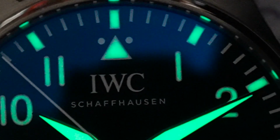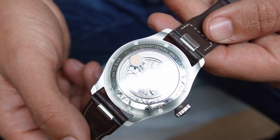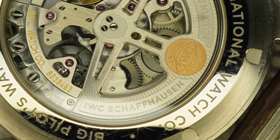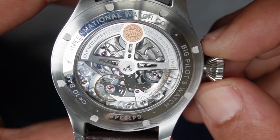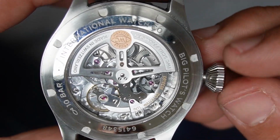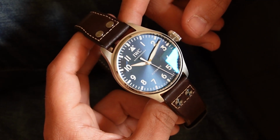Powering the Big Pilot 43 is IWC's in-house 82100 caliber movement. This automatic movement features the Pellaton winding system with ceramic components, such as the winding gear, enhancing efficiency and durability. One of the things that I found curious was that this watch winds the other way around. So a regular mechanical watch winds forwards, but this watch winds backwards. With a 60-hour power reserve, its performance is both reliable and impressive, making it a stalwart companion for daily wear.